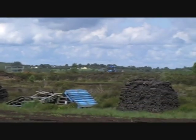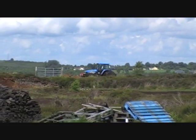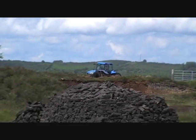And I see not too wet for Bord na Móna. Don't know exactly what they're doing. Maybe they're just doing maintenance work. It's hard to see them doing any milling or anything. See, they always carry fire extinguishers on the front of their tractors as well. Working out there is a particular fire hazard.